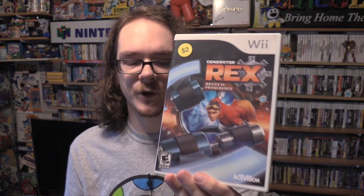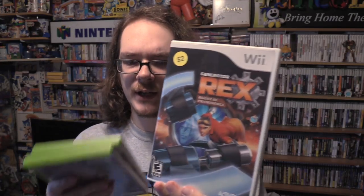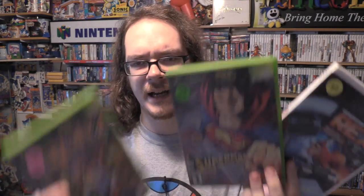Generator Rex. I remember watching videos of this on the Wii for 2 bucks, though. I mean, I think I got this game for free because I bought this, Blinx on the Xbox, and Superman. So this would have come out to be $10. I think I got all 3 of these games for $8. Not a bad deal. But Generator Rex looked like actually a pretty good game. I don't know what it's based on, but it looks fun.